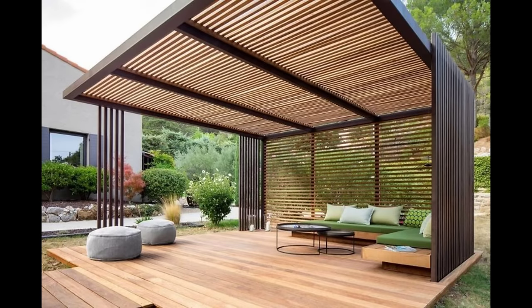Number 18. Dividing pillars. The open space in an entranceway can be divided into a passageway and a garden by building concrete pillars that separate the two areas.